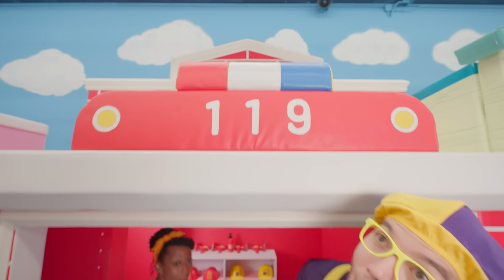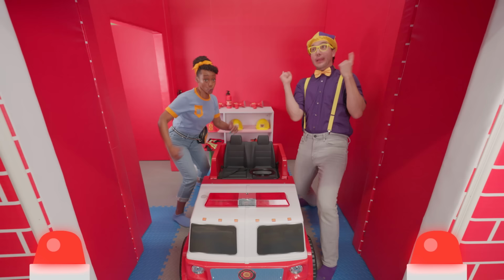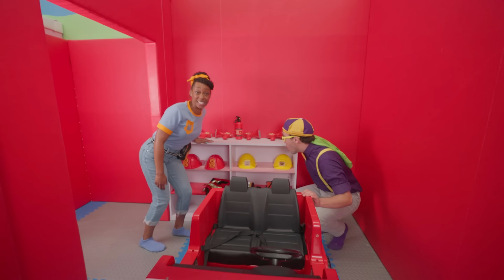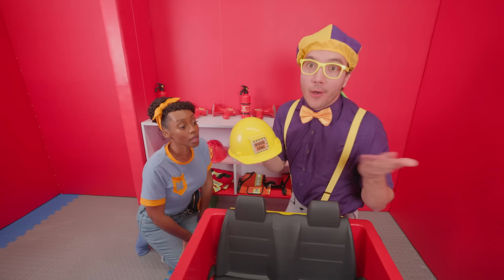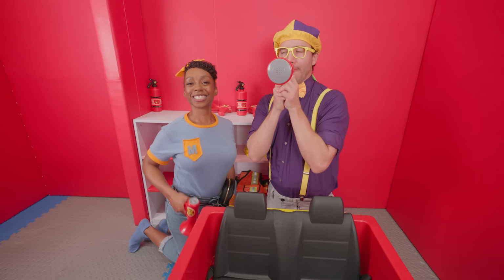Whoa, this fire station is pretty cool. Check out this truck. Whoa, this fire truck looks so fast and loud. Whoa, and look at this. Ooh, safety gear. Whoa, yeah, after a fire, you probably need to repair some of the homes or buildings that caught on fire. Mika, is that a megaphone? Yes, it is. Mika, firefighter Mika, it's time to save the day.